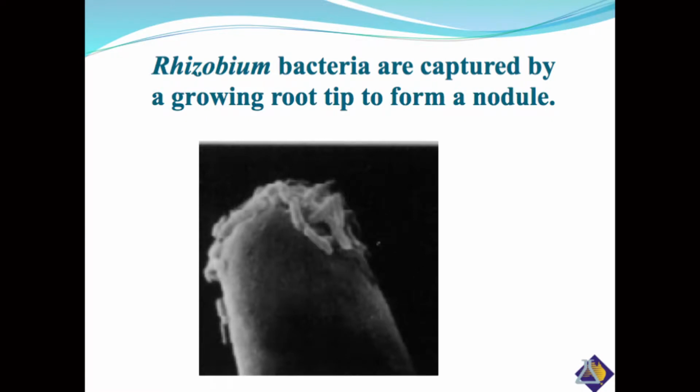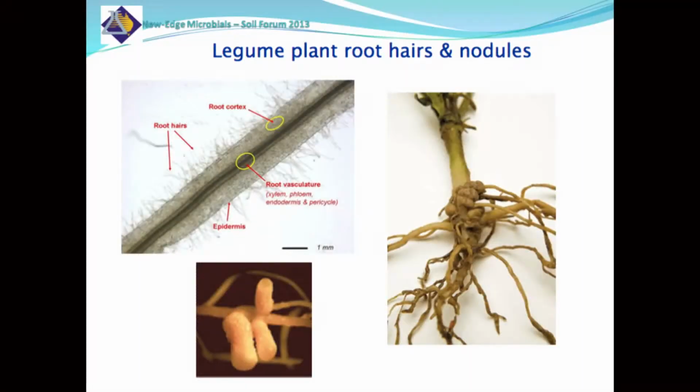This is, in my career, the story about how a nodule forms has actually changed. So we must remember that what we currently think is gospel truth doesn't necessarily always apply, because I used to preach that Rhizobium will only form at the end of a growing root tip. And that implied that the Rhizobium actually got into the root of the plant. That's not entirely true. What actually happens is the root tip encapsulates the Rhizobium.